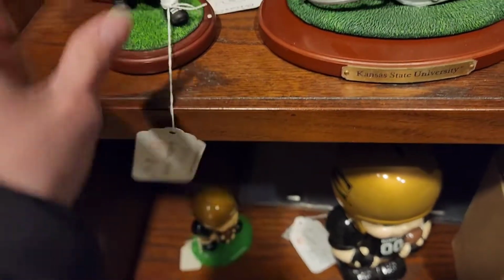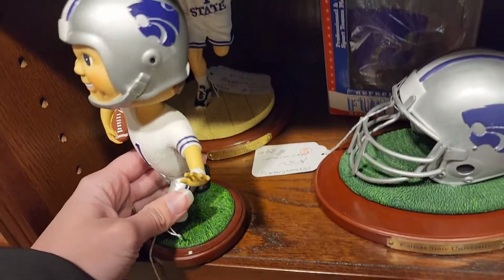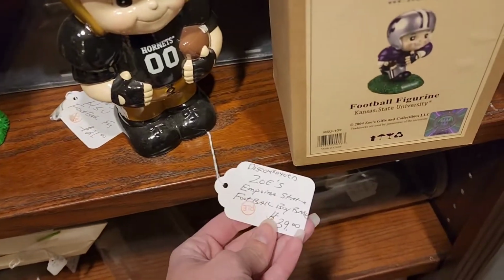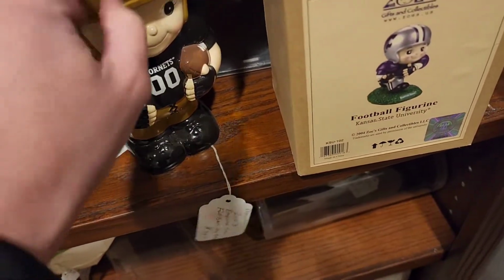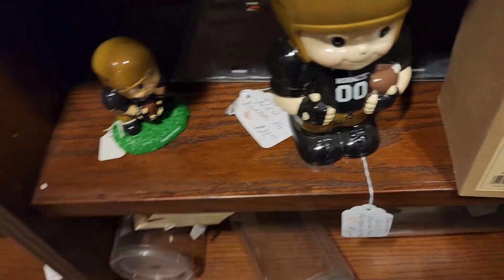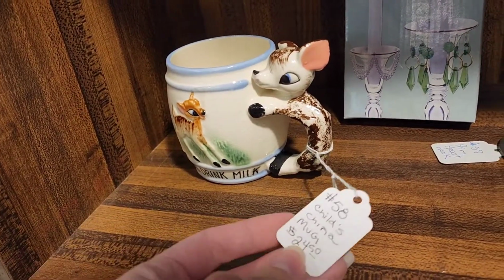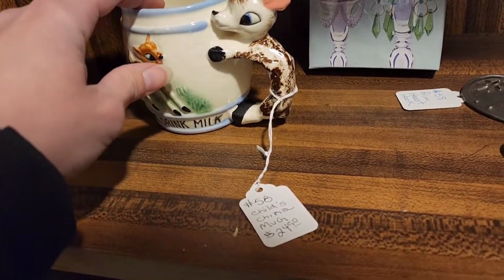And then I go back. And then I went to the other booth, and that bobblehead was $40 on this one. And the one down here was $39. But he was a piggy bank. Cute little mug, $24.50. So I saw one of these at the other antique mall for $8.